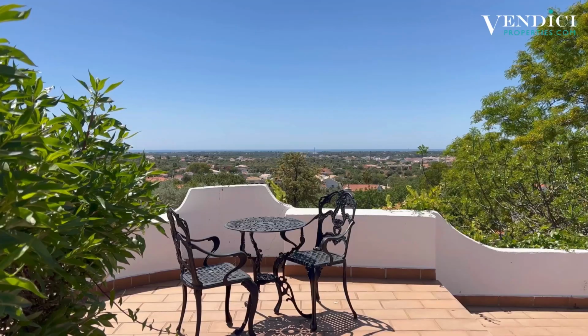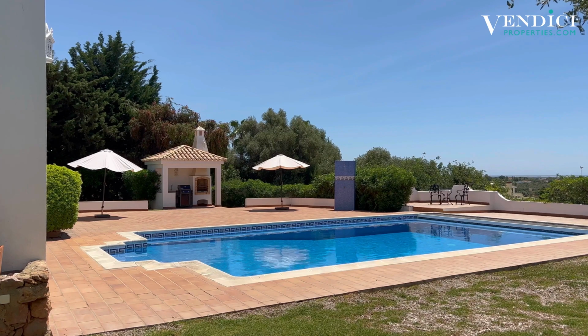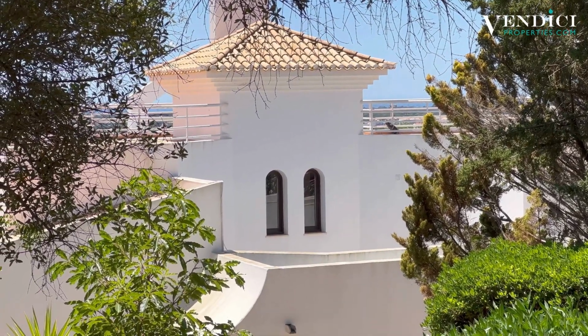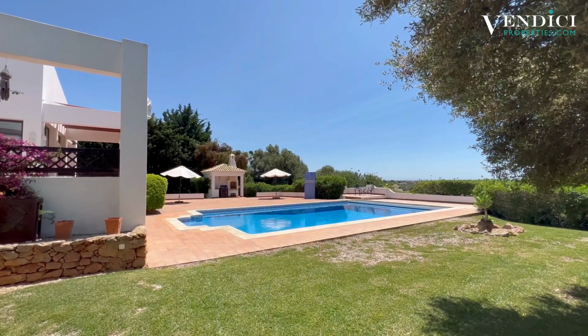Absolutely. Obviously there is a borehole as well, I understand, which helps a great deal with cost saving in terms of having an amazing garden like this with fruit trees and what have you. An amazing property. There are elements from when it was designed and built. Modern touches wouldn't go amiss, but I think it's unique. I think it's very different.